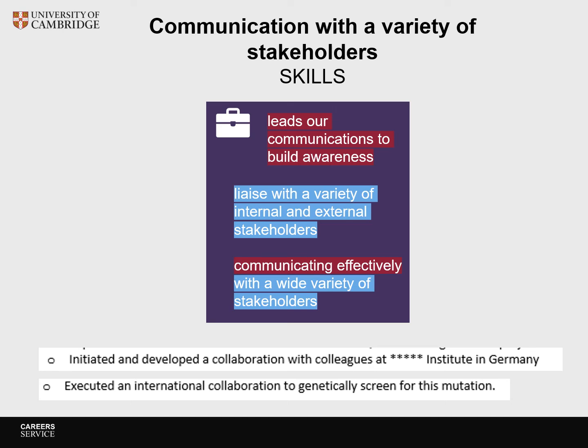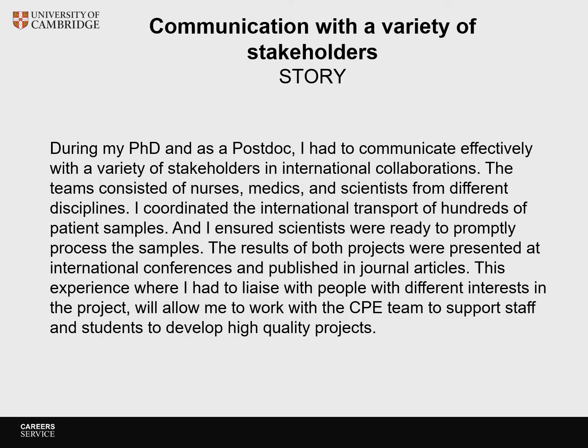Initiated and developed a collaboration with colleagues at an institute in Germany and executed an international collaboration to genetically screen for this mutation. These examples need to become part of a story with an opening, a middle and an end. Here is an example of how these experiences of using communication in a collaboration can be turned into a story with links to the job advert.